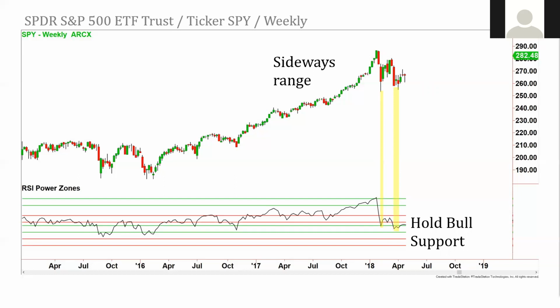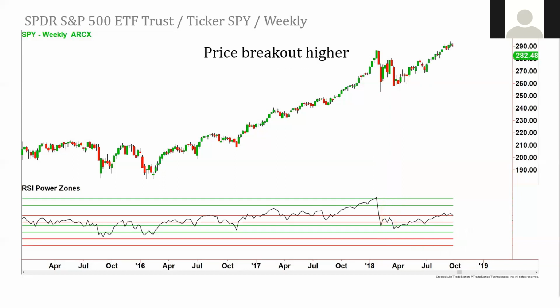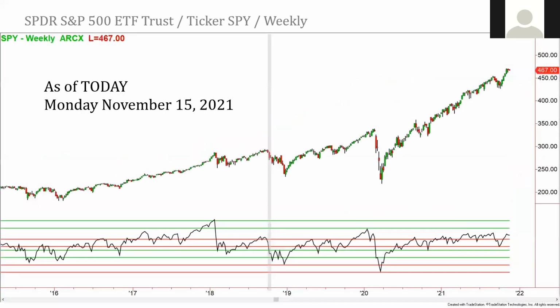So this kind of price action, guys, it reminds me of that toy, Slinky. I'm dating myself, I guess, by bringing up that toy, but I played with it when I was little. And it's that toy that coils up, then compresses into a tight spring, and then expands back out when you throw it down the stairs or whatever, right? So here's the expansion back out, the break higher. And it coincided with the RSI power zones resuming higher once again.